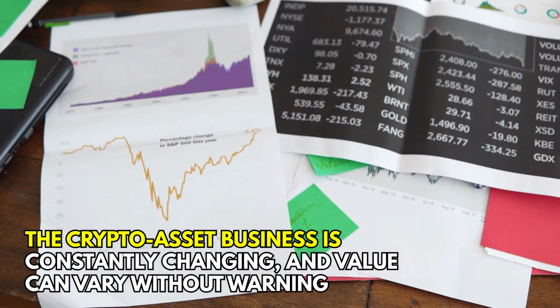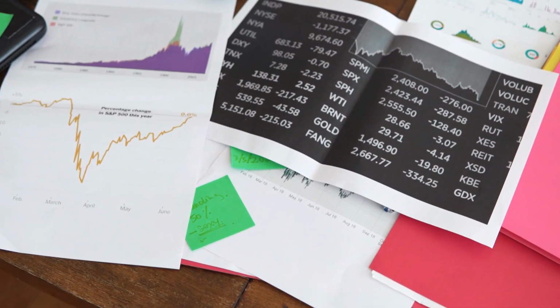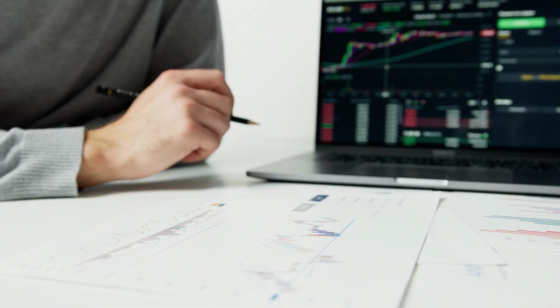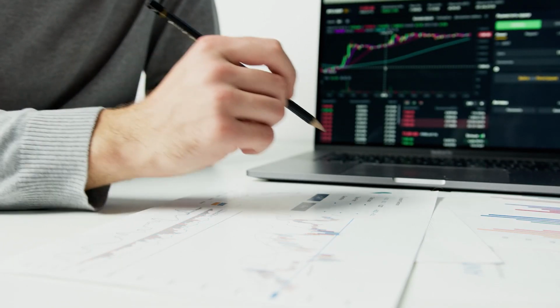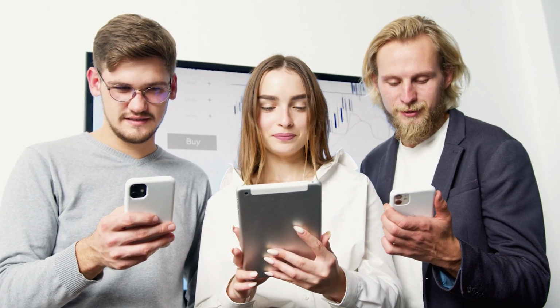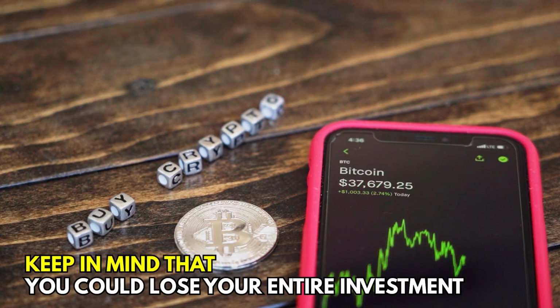The crypto asset business is constantly changing, and values can vary without warning or information conveyed to investors because this type of investment is digital in nature. It operates on a global scale, making it difficult for investors to receive proper information, communicate with the issuer, or seek help from a securities regulator. There is no such thing as a guaranteed return on investment in Bitcoin or any other asset. Keep in mind that you could lose your entire investment.